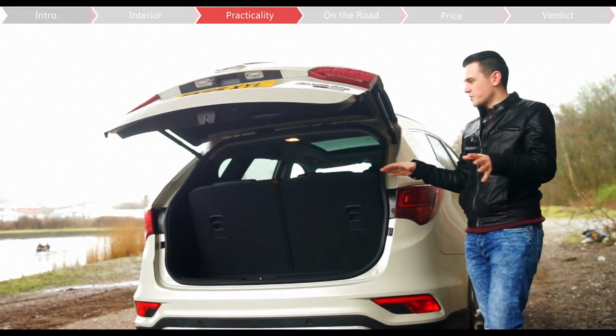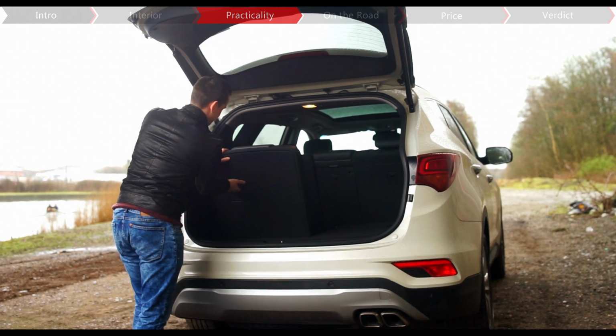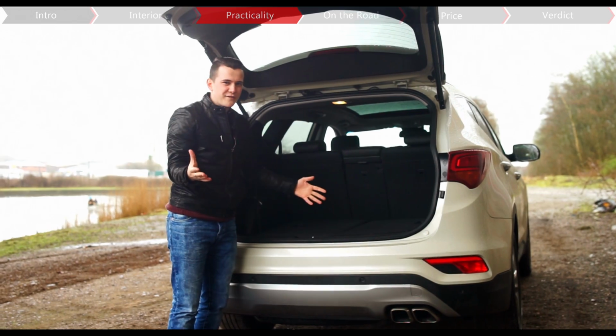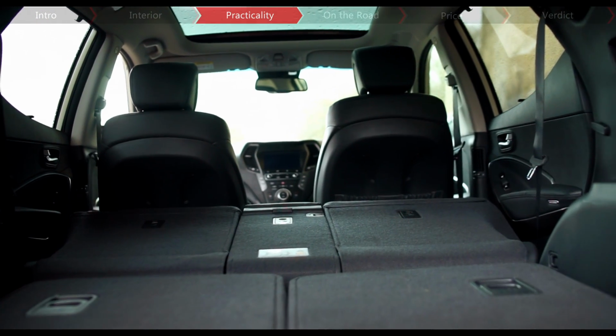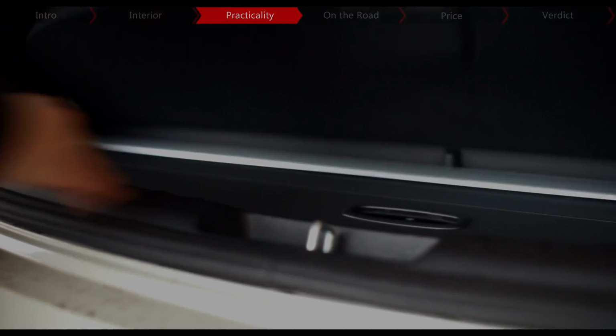Go for the 7-seat option and boot space is reduced slightly, but fold these down and you still get over 500 litres on offer. Now that is on par with rivals, but it's slightly smaller than the Kia Sorento. Still, you get a handy loading bed when you fold the seats down and over 1,600 litres of storage space.